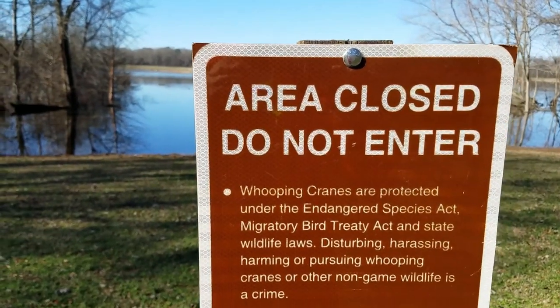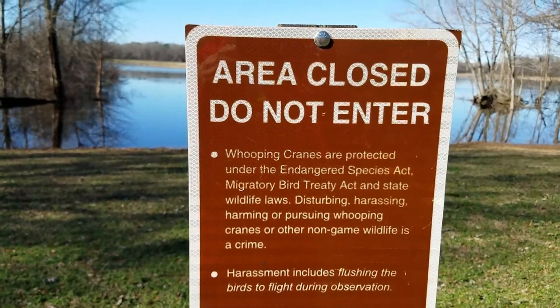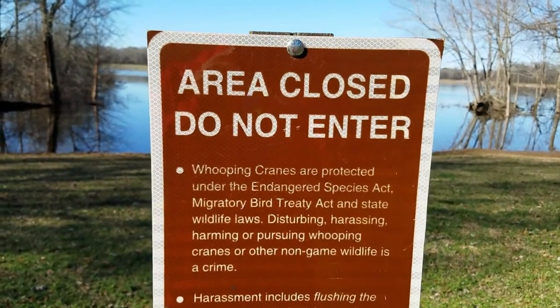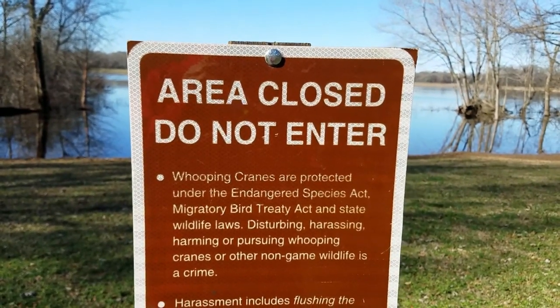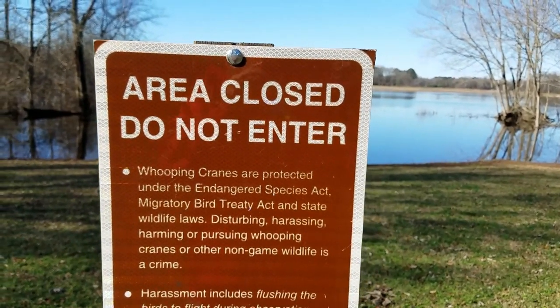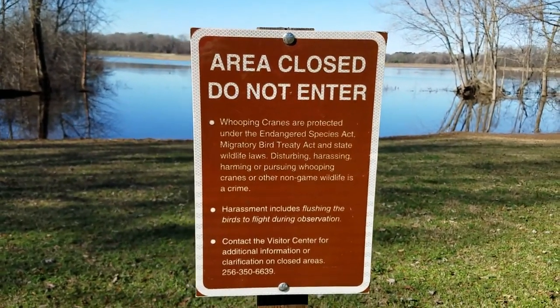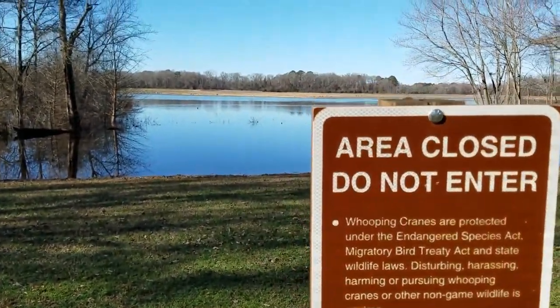Look at this. It says, area closed, do not enter. Whooping cranes are protected under the Endangered Species Act, Migratory Bird Treaty Act, and state wildlife laws. Disturbing, harassing, harming, or pursuing whooping cranes or any other non-game wildlife is a crime. And it goes on to say some more things, yes. So we're checking it out here.